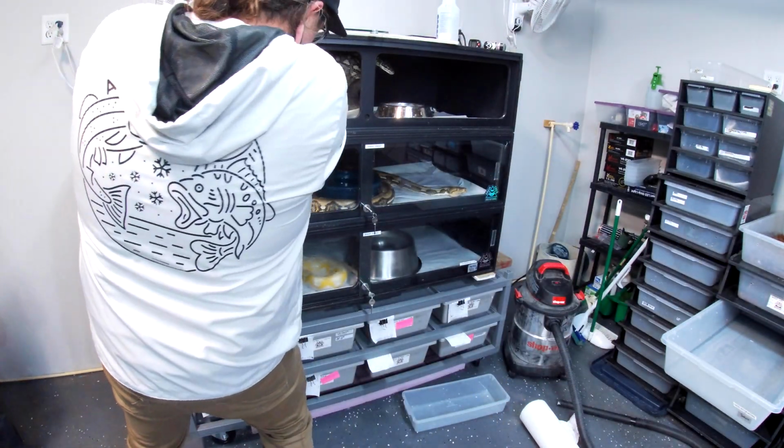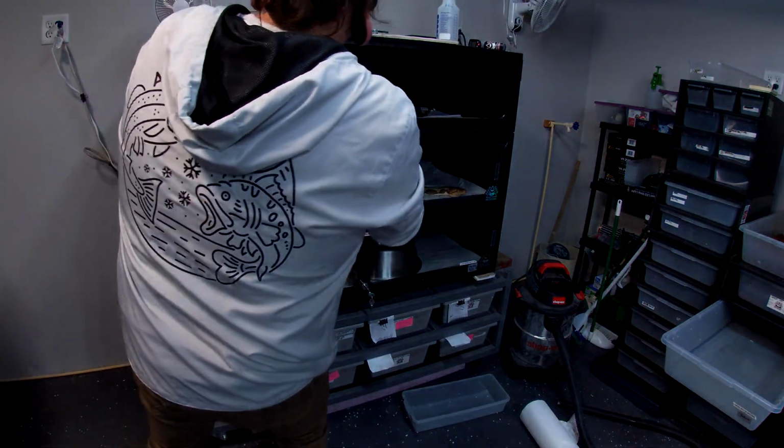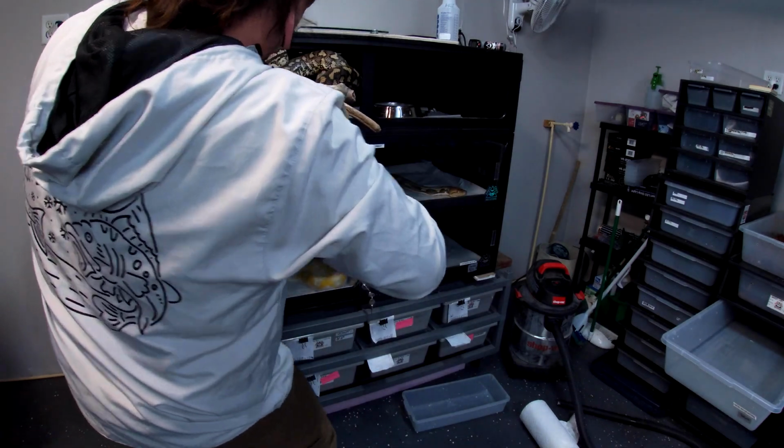You guys are probably getting a lot of pictures on the back of my jacket today. Which, at least it's a cool graphic.